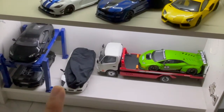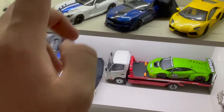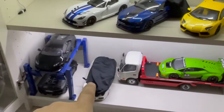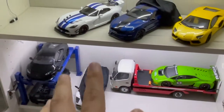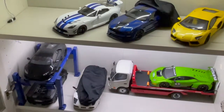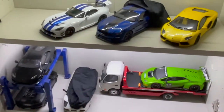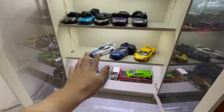Other than that, I'm thinking of getting another Murciélago, the LP670-4 SV version, to be placed on top of the first gen Mercy. I'm still considering whether I should or should not get it. But if I don't get it, then I'm so sorry guys, but yeah, not getting it. That's all I have to say for this part of the collection.